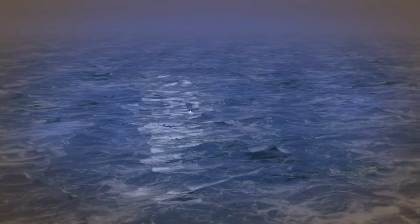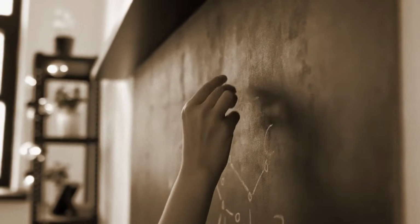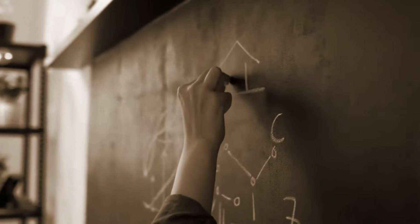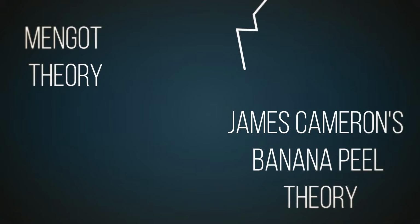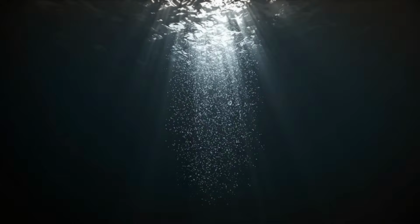This theory seems to make the most sense, but it's quite controversial. The survivors who saw the breakup stated that the stern had settled back with the bow completely missing. Mengat's theory, however, contradicts that statement, while James Cameron's scenario takes this into account. Are you thinking what I'm thinking? The truth must be somewhere in the middle.